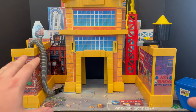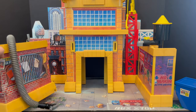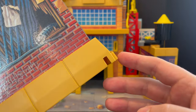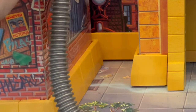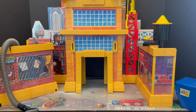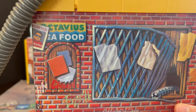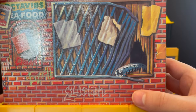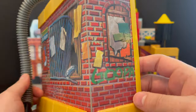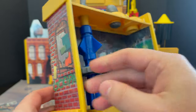Now, on the sides, as this was a modular building, you could display it however you'd like. And you can see there's little tabs, there's little holes every which way. And in certain places, yeah, you could maximize or minimize your playset. But with Doc Ock's lair right here, Tavius' seafood, you got Dr. Octopus tentacle coming through the wall and the woodwork, lots of graffiti, everything's nailed shut. From the time I've spent there, yeah, that's definitely New York City.